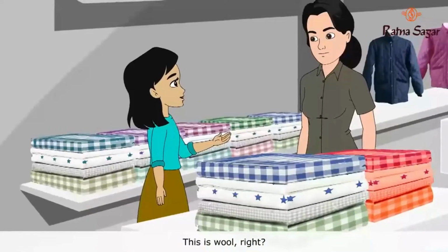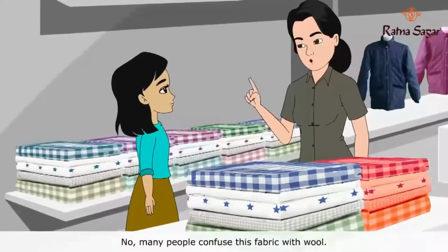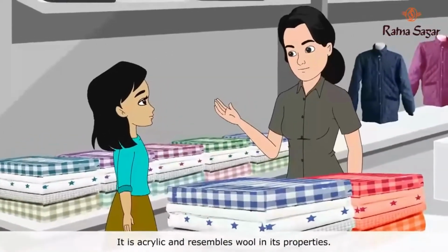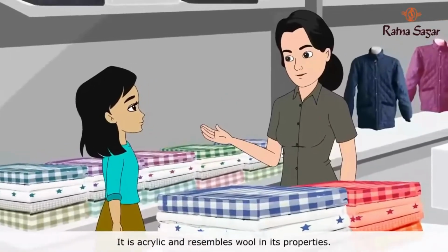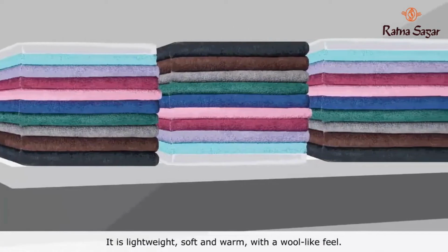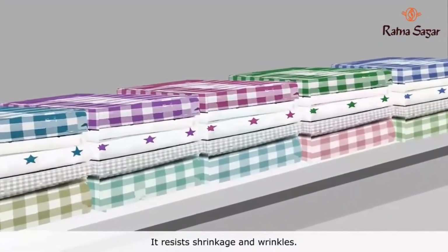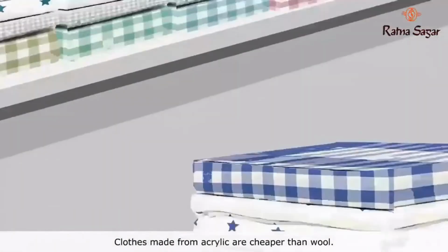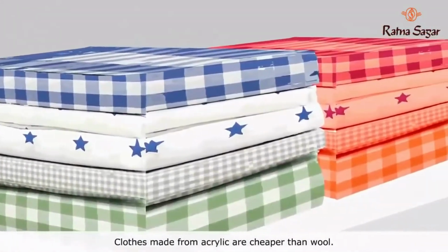This is wool, right? No. Many people confuse this fabric with wool. It is acrylic and resembles wool in its properties. It is lightweight, soft and warm with a wool-like feel. It resists shrinkage and wrinkles. It can be dyed in a variety of colors. Clothes made from acrylic are cheaper than wool.